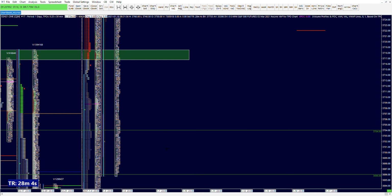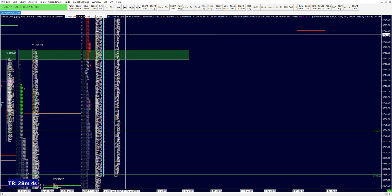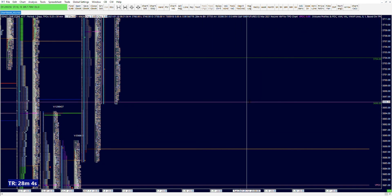So this will be a key area, and this is where we start to think about the psychology of who else is in the market with us. So there are people who've got substantially long from down here. We can probably ascertain that. And if price comes back down here and breaks below here, we know that they're underwater.